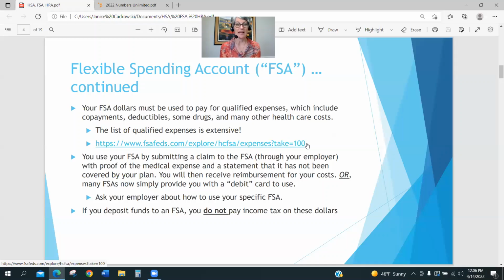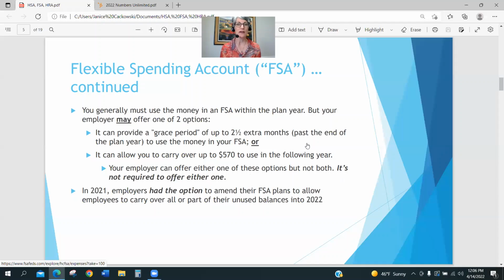Okay. Again, if you deposit funds into that flexible spending account, you do not pay income tax on those dollars. That's the beauty of this account. You must use the money within the plan year. That's the issue with the flexible spending accounts.